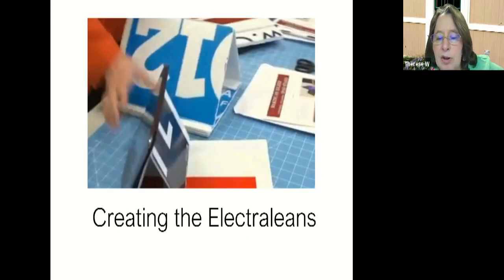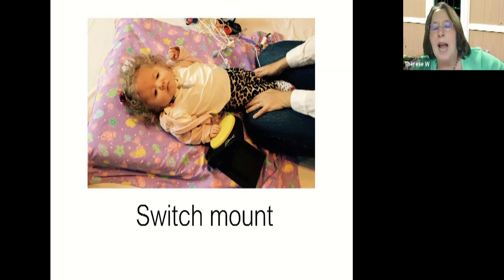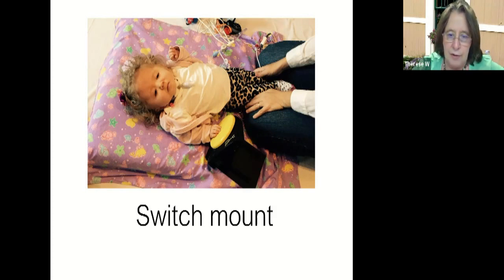Oh, these are the electroleans because they're Eileens that are made out of election signs. And then I discovered that my Eileen could also be used as a switch mount. And so this little girl is on the deaf-blind census, and I could figure out what's the best angle for her to be able to activate the switch. And that is a Bluetooth switch that can interface with various iPad apps or with other toys.